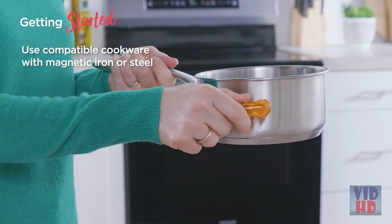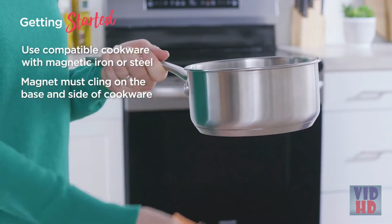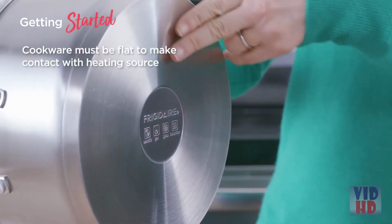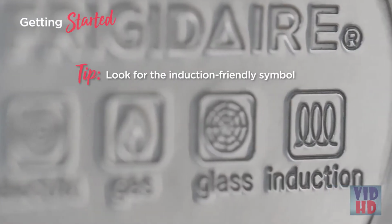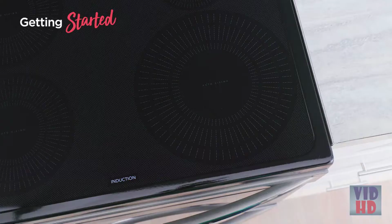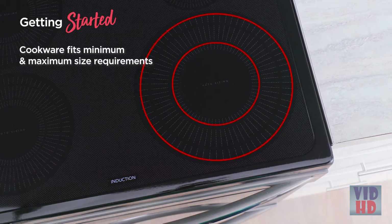Check cookware compatibility by sticking a magnet on the base and side. The magnet must cling firmly for cookware to work. It's important your cookware has a flat bottom to make contact with the entire cooking surface. This symbol on your cookware indicates it's induction friendly. Your cookware must fit minimum and maximum size requirements for the range to work.